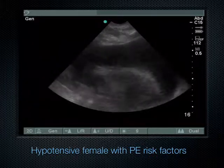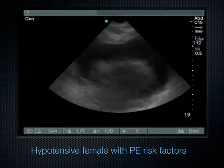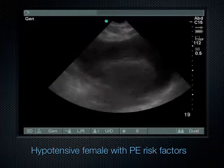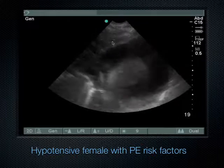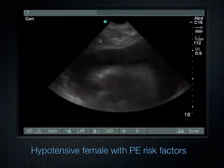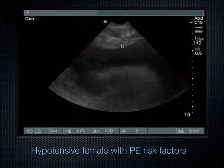Now, I looked over at the nurse, and I said, "Excuse me, did you push the TPA?" "No?" "Good." Because that would have been the exact wrong thing to do. So this is the pericardium out here. This is an old ultrasound, but this is the liver seen up here. And this is the heart down here. The myocardium's down here. Pericardium is here.